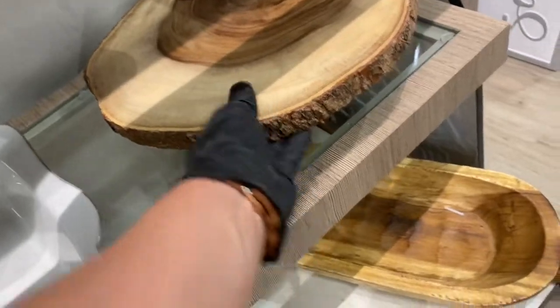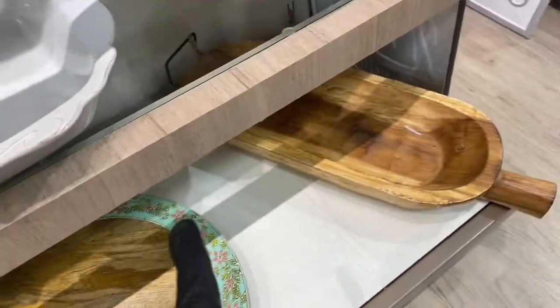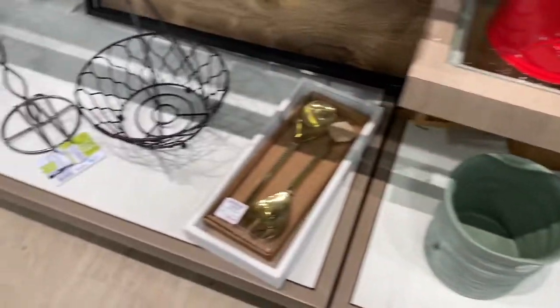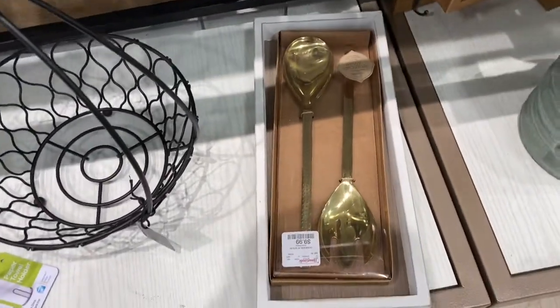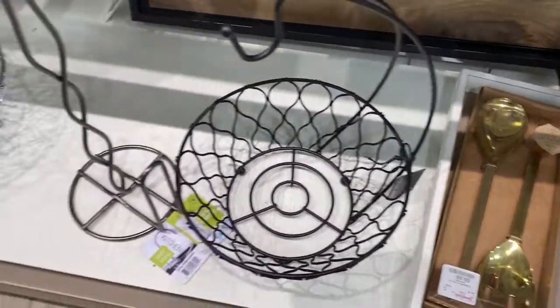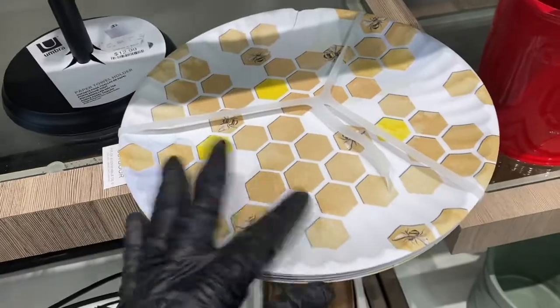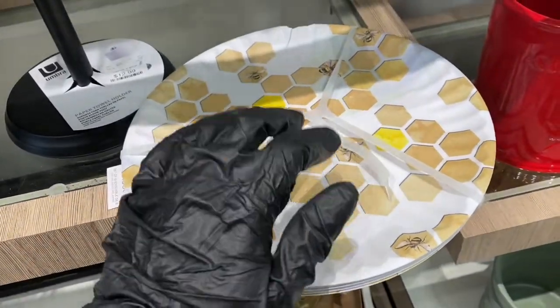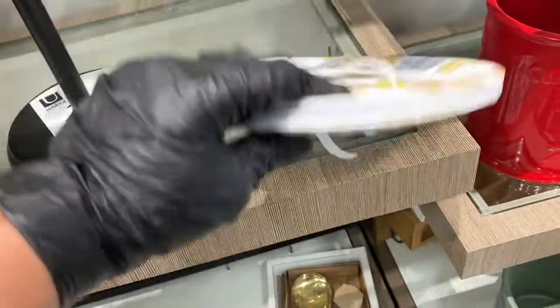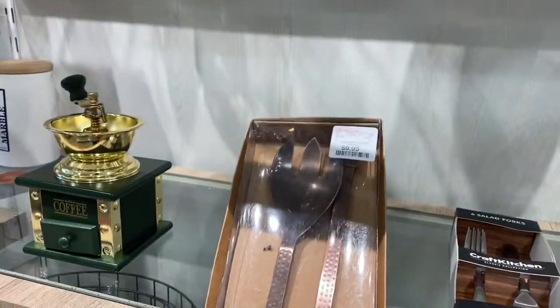So this, look at that. It's like a cake dish. It's $14.99. And look at that bottom, guys. The detail is unbelievable. Look at that gold serving set for $9.99. Then you have this banana holder here, and there it is in silver. These dishes here, they look like the plastic plates, the paper plates, guys, but they're not. They're plastic, and they're reduced to $8. So here's another serving set in a bronze for $9.99.